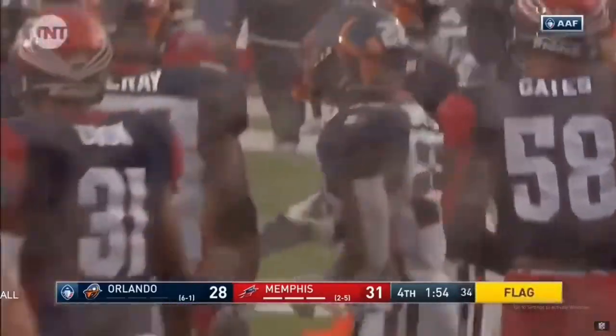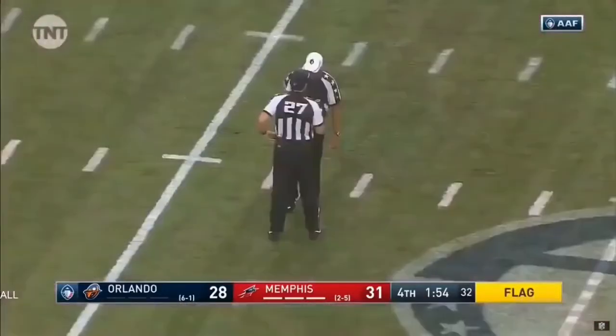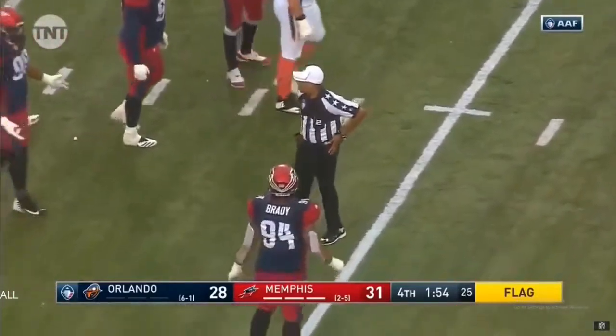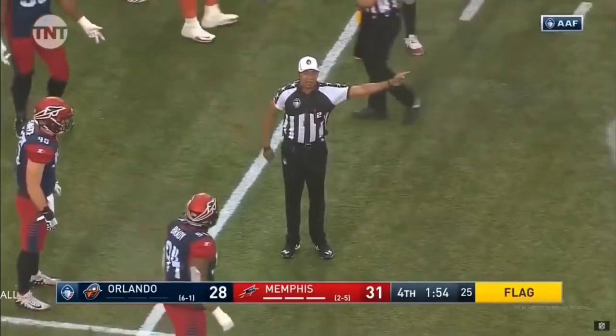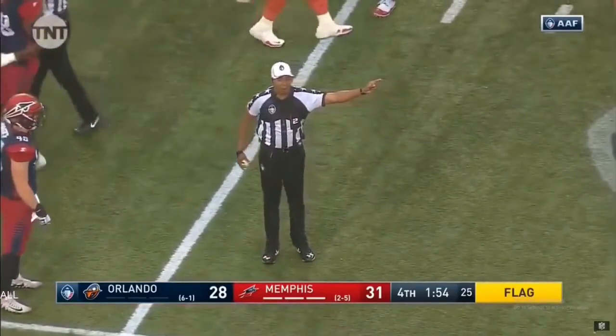Are you crazy? I don't know if they got that off. I don't think they did. Unsportsmanlike conduct by the Memphis head coach for entering the field during the live ball. Fourth and four.